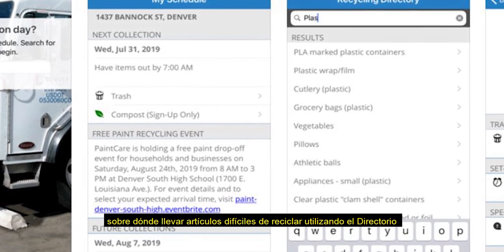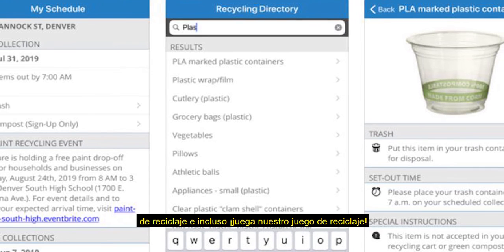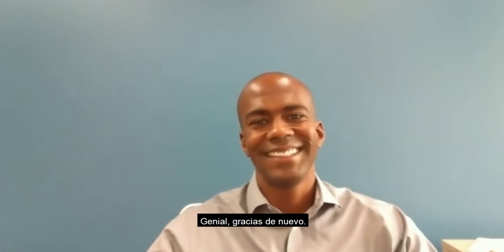Learn more about where you can take your hard to recycle items using the recycling directory, and you can even play some recycling games. Great. Thanks again.